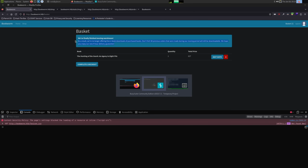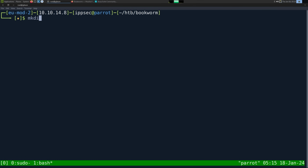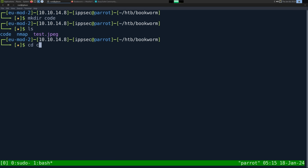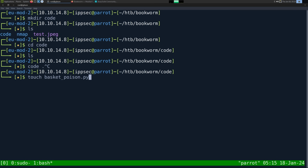So I'm trying to think what we want to do. Do we want to start with cross-site scripting or start with a Python application to poison baskets? I think a Python application would be the best place to start right now. So I'm going to do touch. We'll call it basket poison.py, I guess.